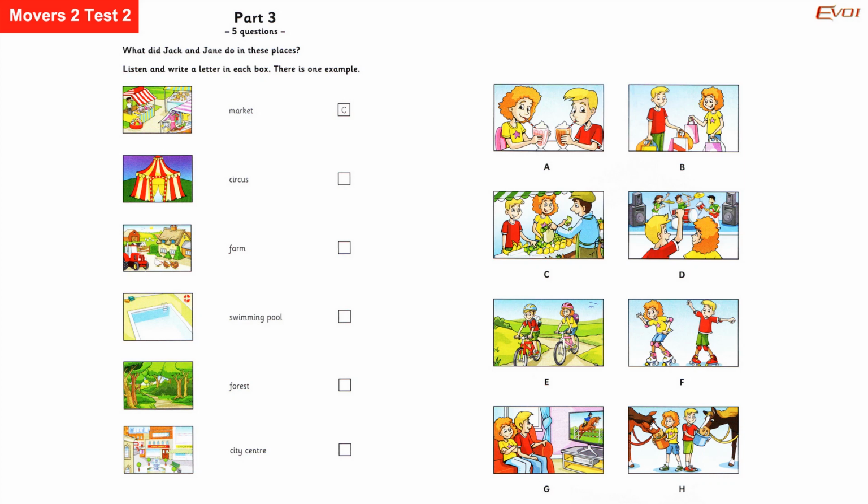4. We went to a circus on Sunday afternoon. Oh, great. What did you see there? Well, there was a band. They played some brilliant music and we loved listening to them. Great!